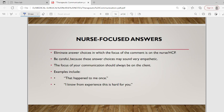Because these may sound very empathetic. The focus of your communication should always be on the client and not any other else. You should never refocus or redirect the focus to yourself, your spouse, your relatives, your neighbors. The focus should always be on the patients. Examples of non-therapeutic statements in such category include, that happened to me once. You are comparing this patient situation to yours, and it's not correct.